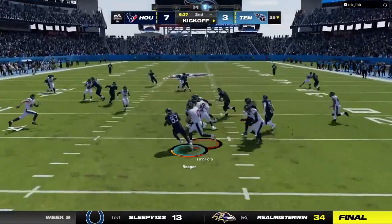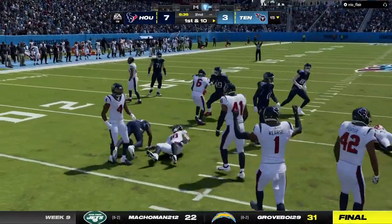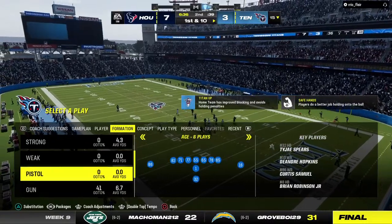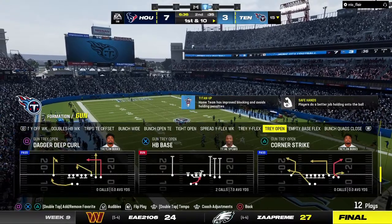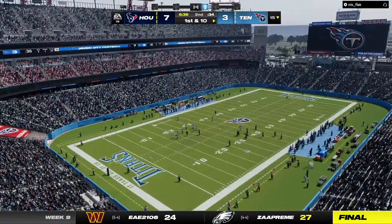Here's Rager. He's going to bring this one out. And the decision to bring it out, not a good one, as he's tackled at the 15. Take over 1st and 10 at their own 15-yard line.